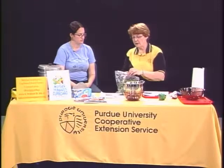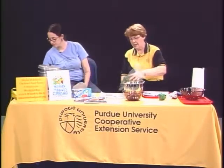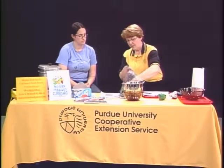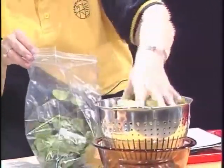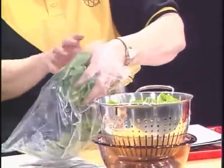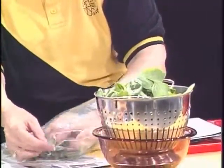And so the easy way to blanch is to take your spinach and wash it really well, and cut off the stems that are real woody, and then just simply, and you know, this looks like a lot of spinach, but when we get through the blanching process, it's going to be a whole different story. It's amazing how greens cook. That's right. This is about a half a pound of spinach, and we're going to be able to put it in its own bag.